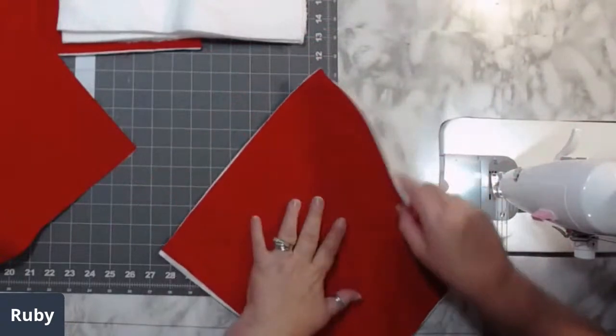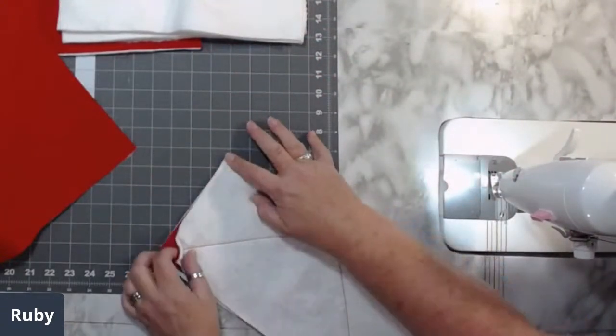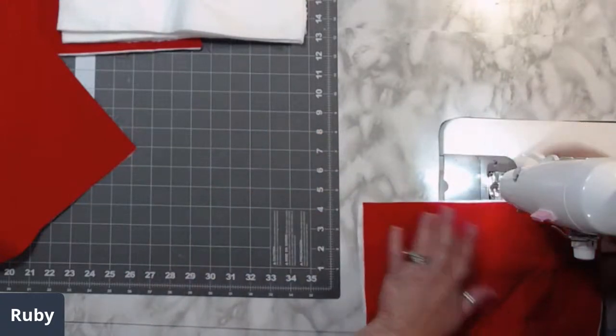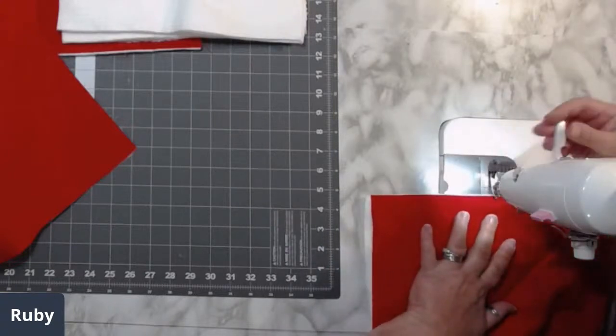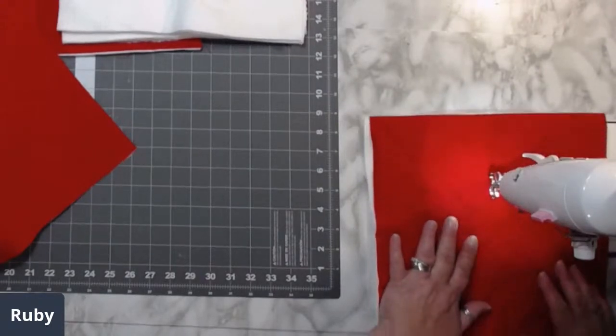Yeah. So if you're not 100% perfect, it's not going to matter. But you're going to fuss over it because it matters to you. No, my quilting lines aren't going to matter to me, honestly. Oh, okay. This is, yes, yummy.